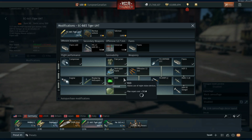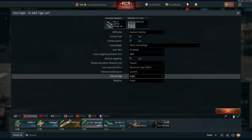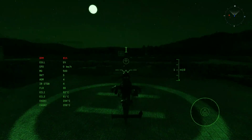Also, something you may have noticed, it does have night vision devices on it. Therefore, we're going to test that for you and show what is available. Is it just night vision, or are there thermals involved? It would be incredibly surprising if there weren't thermals involved for this machine.